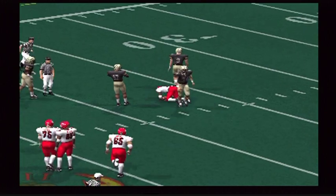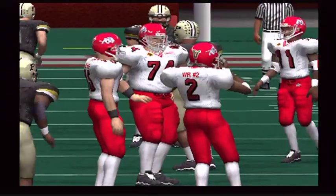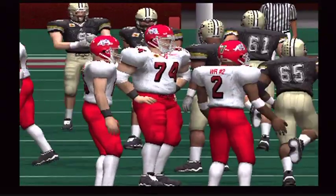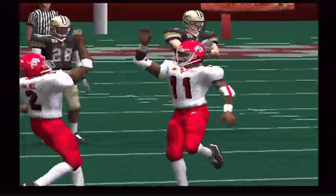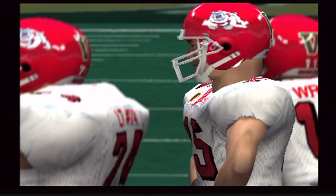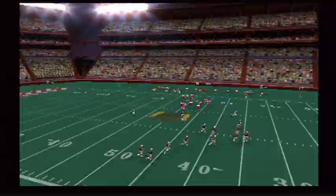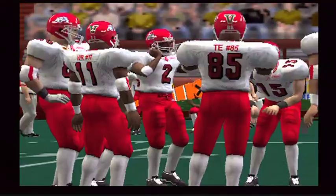And now he's closing in on 3,500 yards with that last pass. Wow, those are some pretty impressive season totals. And that'll be the end of the first quarter with our score. Fresno State, 7. Purdue, nothing. Now the teams have switched sides, and we're ready for the start of the second quarter.